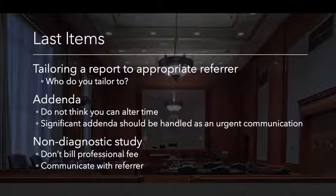People have talked about tailoring reports to appropriate referrers, and I will tell you my personal opinion about this, and that is I generate one kind of report, and I generate the same report all the time. Consistency, consistency, consistency. The problem, I think, when you're thinking about the appropriate referrer to tailor the report to is, who do you tailor it to? Because the patient's going to be reading the report as well. The patient may be referred to a more subspecialty physician for care, and that can be problematic. So I generate a single report, and I try to make my impression very concise and easy to deal with.